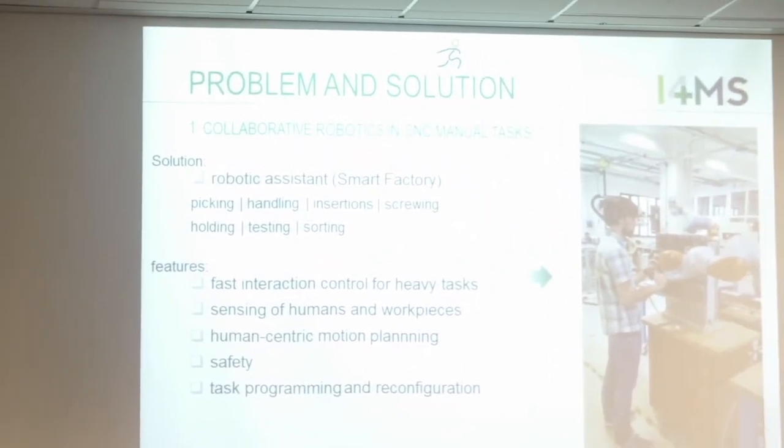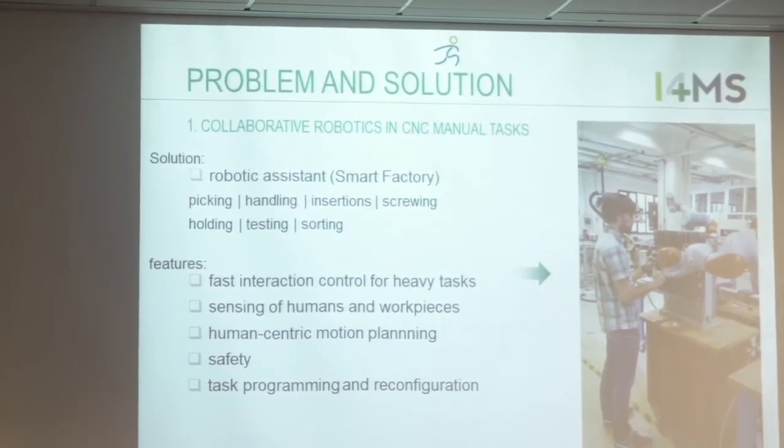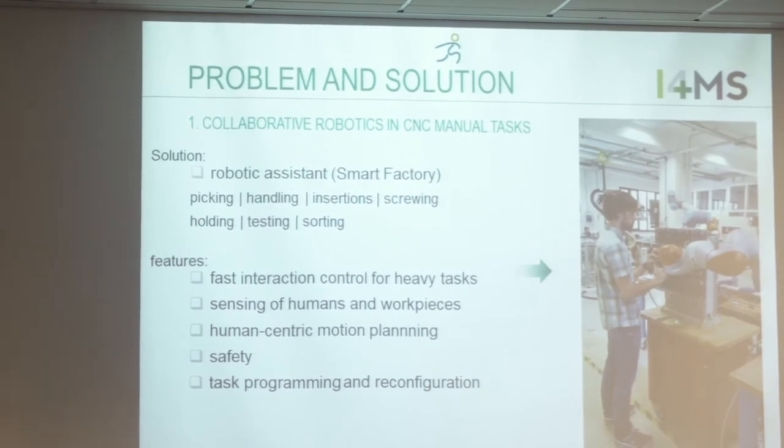The solution is a robotic assistant in the larger domain of the smart factory, able to do a number of good tasks that a robot assistant can do, which are the most repetitive, the large weight carrying, and so forth, with the most important features summarized as fast interaction control, sensing the human presence, because it's very important to know and to guess where the operator is going to be and what he's going to do, for planning motions and tasks for the robot assistant in due course. Due course means safely and in a usable way. That is why also task programming, which has been a very hot topic in the last decade in robotics, is taking off in real environments such as the one that we have at hand.